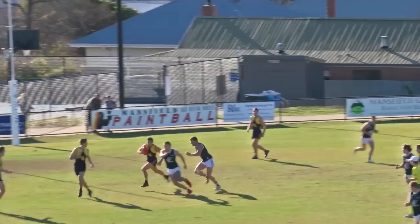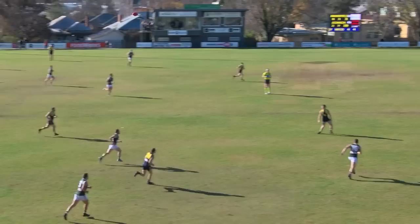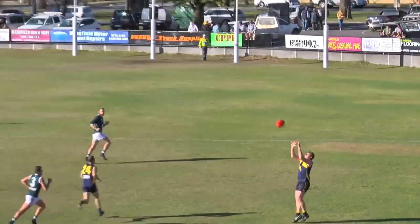He fires the ball out to Howes. Howes is running from the back pocket. He goes towards the members side of the ground. He's got a player on out there, and they flip the ball around the Eagles. Bennett goes towards the centre wing. Mark taken by Ross Brown. Members side of the ground. And attacking they go, staying on that side.